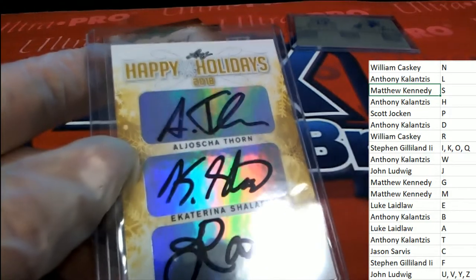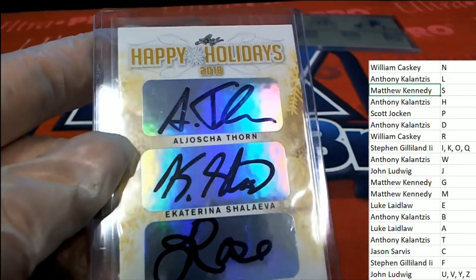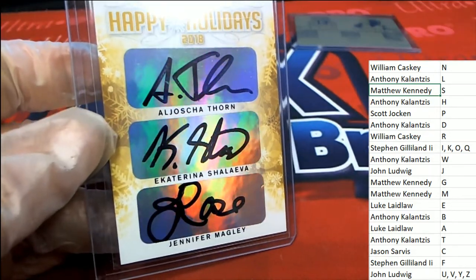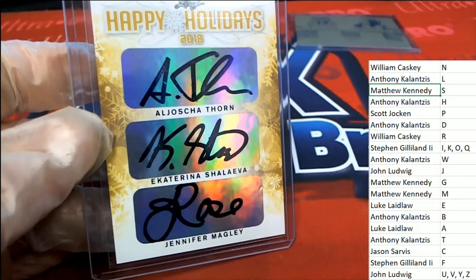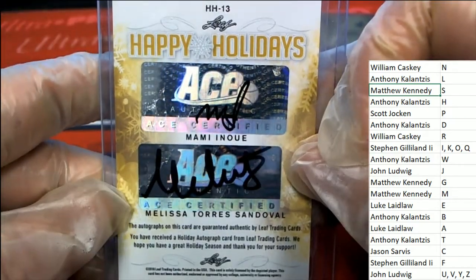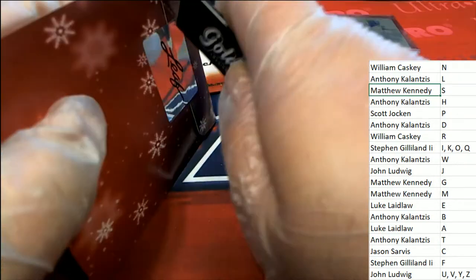Matthew K, congratulations. I'm not too familiar with these female, I can't even say athletes, it might be actresses. I don't know, but the only thing that's clear is they are females. So congratulations, Matthew, hitting these autographs. Tennis. Okay, Matthew pulls down tennis autos in this break.